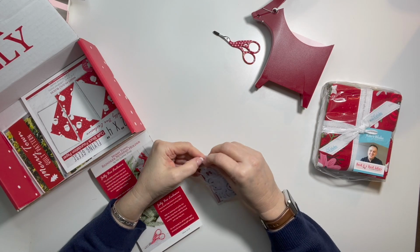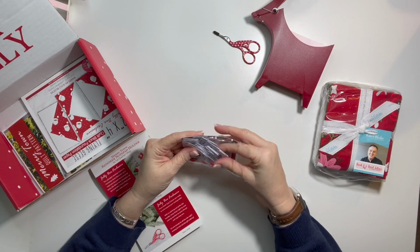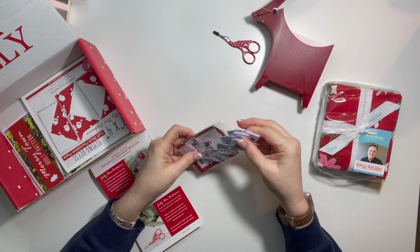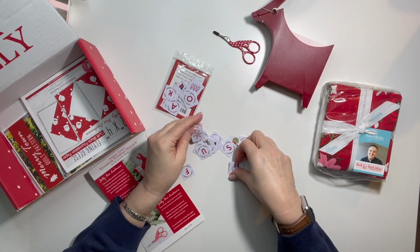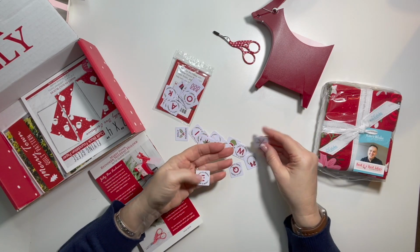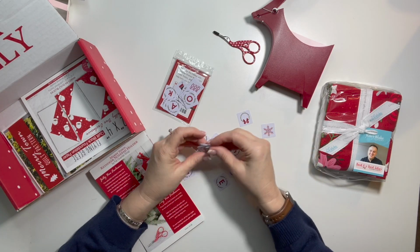Okay, some Alpha Bitties Limited Christmas Edition. These are to use when you are cutting pieces from a quilt and you need to mark your piles, or like me, I put mine in Ziploc bags, and I mark the Ziploc bag with what they are.